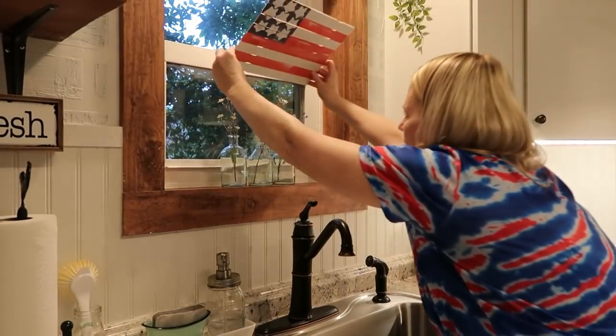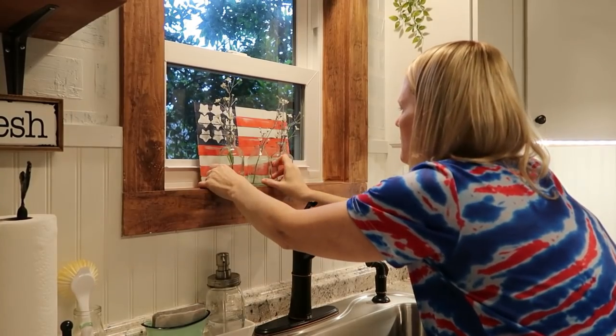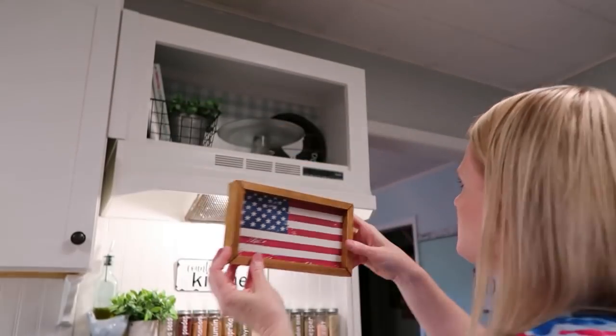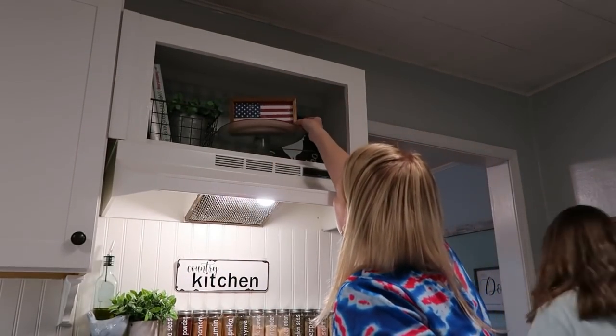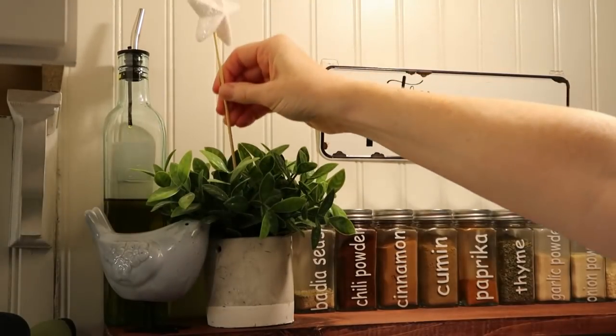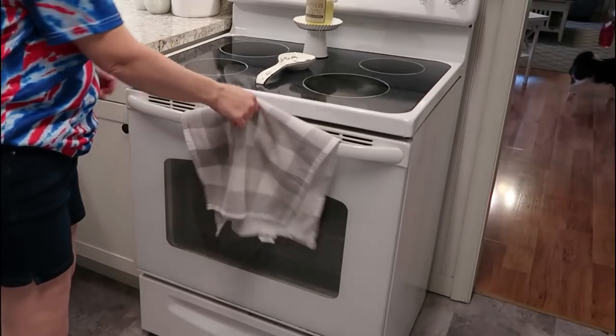So now I'm just going to put up a little bit of decor. This is a little flag that I made with some paint stir sticks a few years ago. I just think it's kind of rustic and I love it. I got this little flag sign at Hobby Lobby. I think it was $7.99. I was hoping that their stuff would be on sale the other day, but it has not gone on sale yet. And then of course a little star pick over there.